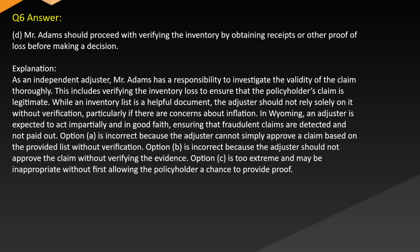Answer: D. Mr. Adams should proceed with verifying the inventory by obtaining receipts or other proof of loss before making a decision. Explanation: as an independent adjuster, Mr. Adams has a responsibility to investigate the validity of the claim thoroughly. This includes verifying the inventory loss to ensure that the policyholder's claim is legitimate.